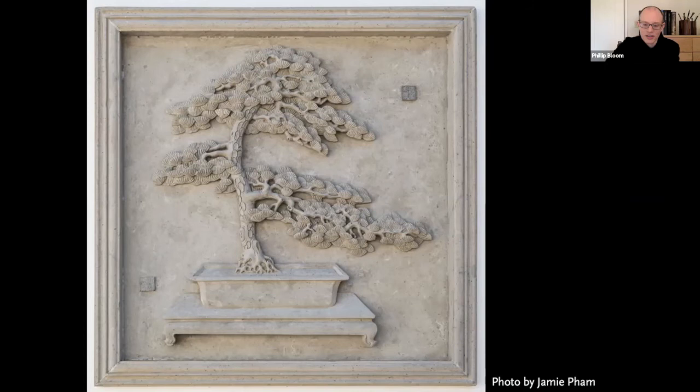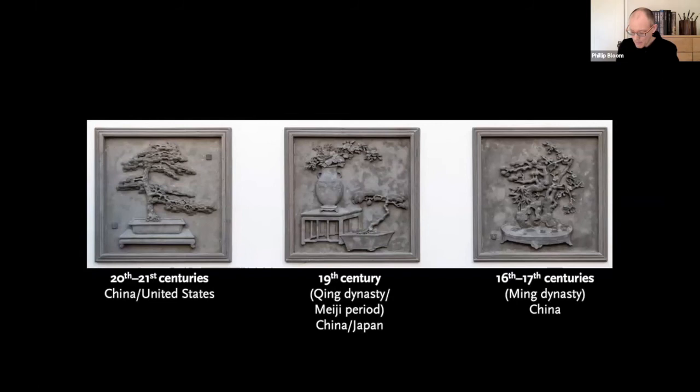So ultimately, these three tiles map out three moments in the history of penjing, and I think provide some possible ways of thinking about the relationship among penjing and between penjing and bonsai and among China, Japan, and the US.